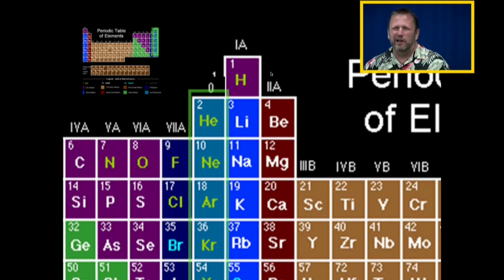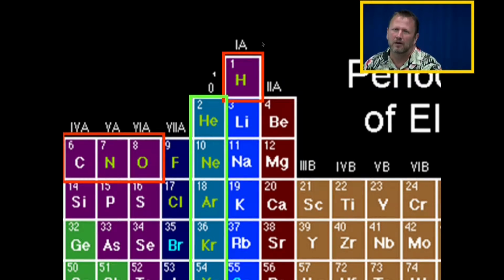So there's my inert elements right there on the right side of the periodic table. There they are, right here. Helium, neon, argon, krypton. It's not kryptonite, krypton. And there's my biological molecules, hydrogen, carbon, nitrogen, and oxygen.